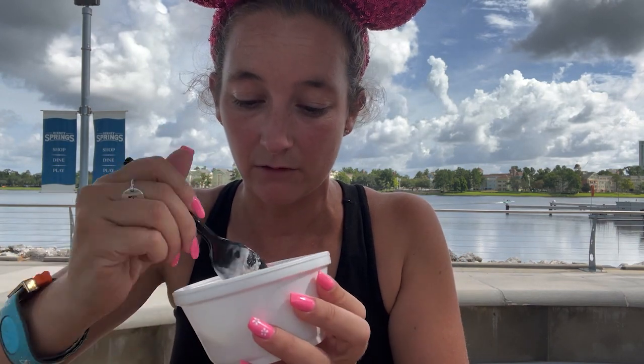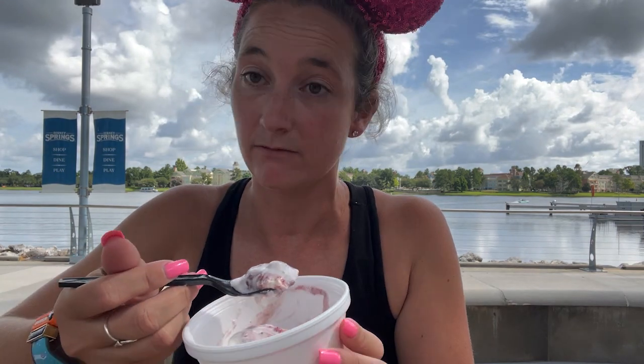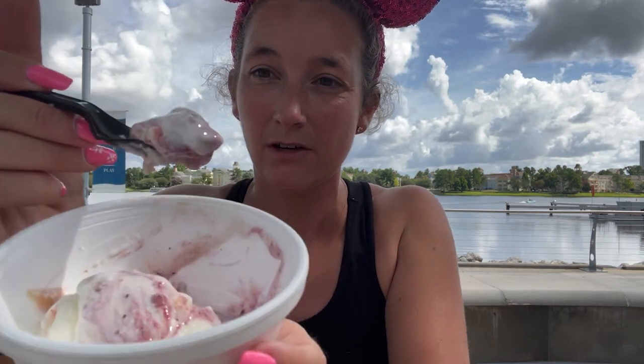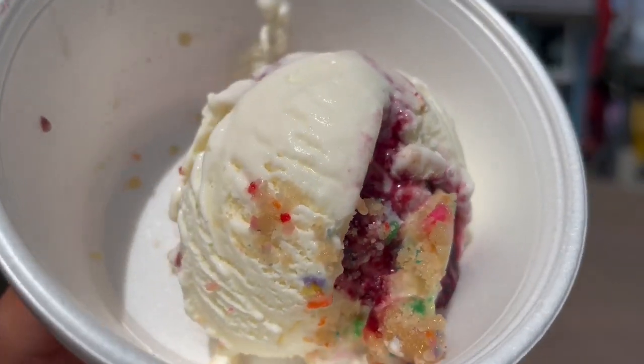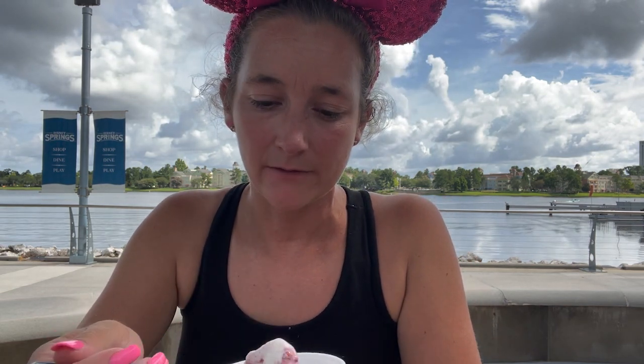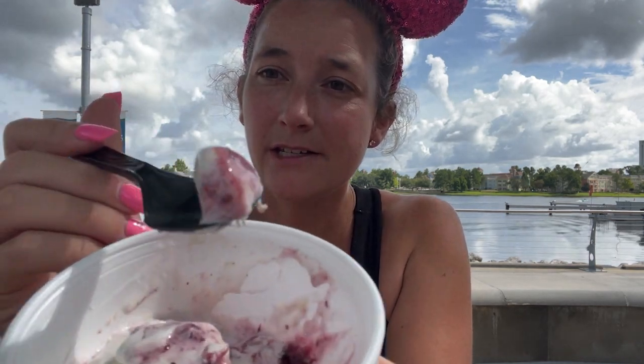I'm gonna try to get a scoop with something of every single flavor in there, since the last scoop we only had the one flavor. So there's our scoop. This is actually pretty good. I got a lot of jam. The blackberry jam itself is a little tart, it's a little sweet, so it's kind of a perfect mix in between the both. It's nice and fruity.